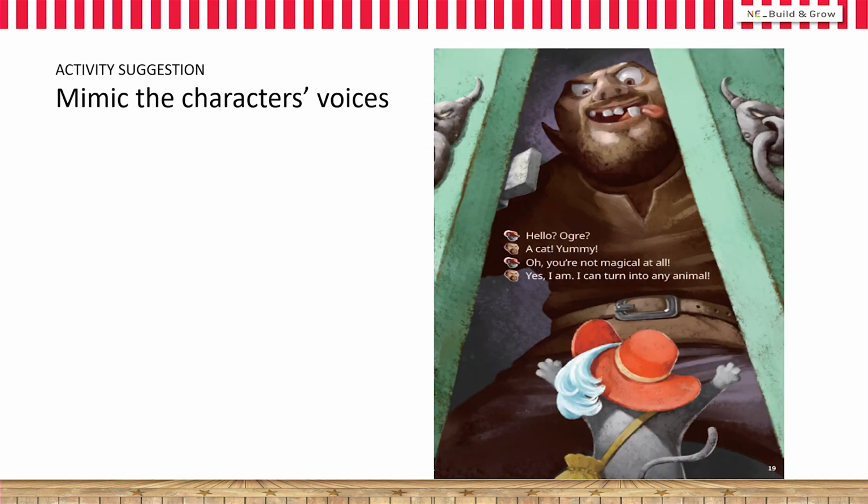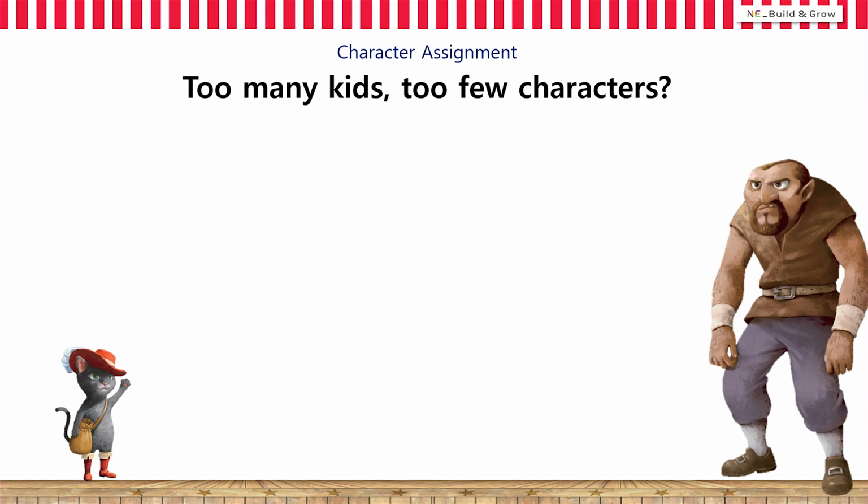Another fun activity is to have students mimic the characters' voices while looking at pictures from the story. This will help students make a connection between the characters' lines and their personalities and motives, resulting in a deeper, richer learning experience. Finally, here are some tips for managing a big class.